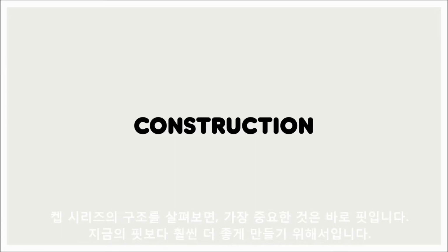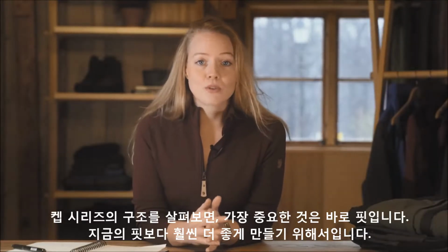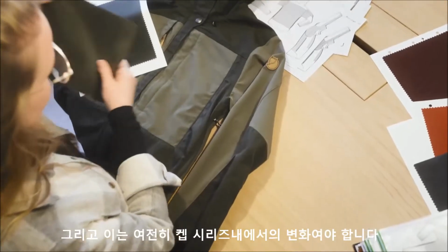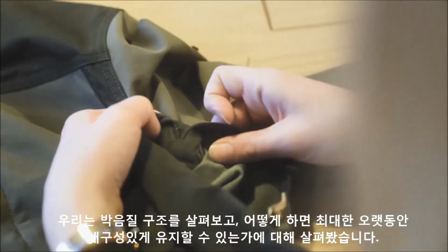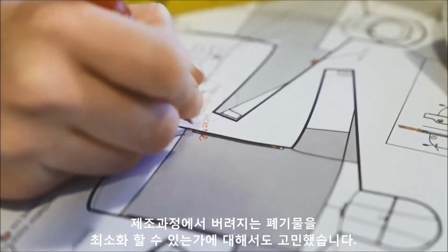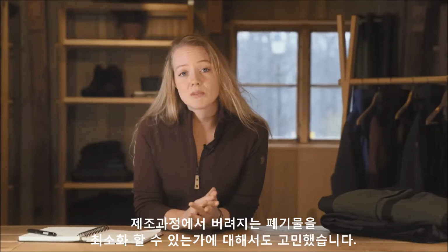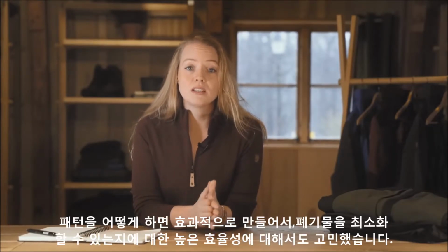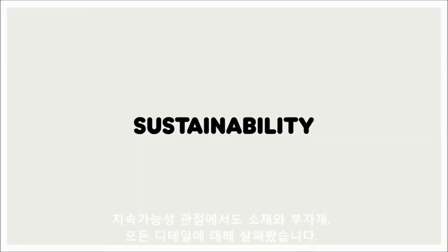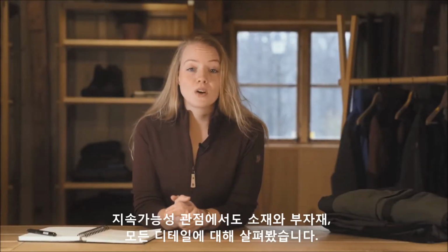When we looked at the construction, we thought the most important things were looking over the fits to make them even better and to make sure that our fits are still relevant. We also looked at the seam constructions, how we place seams, and what we do to make sure they last you as long as possible. We thought about how we can minimize the waste in our production, and how we can make the patterns so efficient that we have a very high marker efficiency. For the sustainability, we looked over our fabrics, our trims, and all of our details.